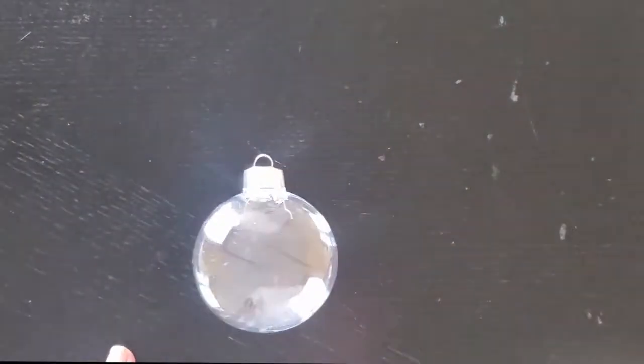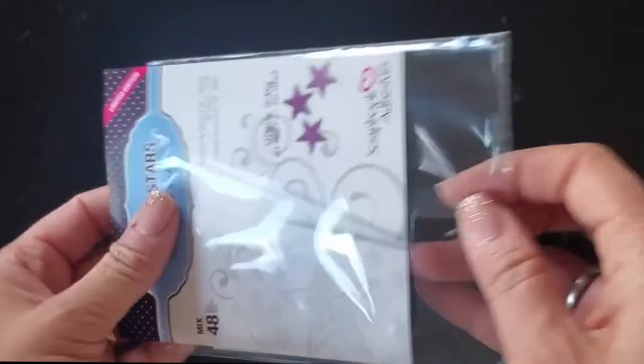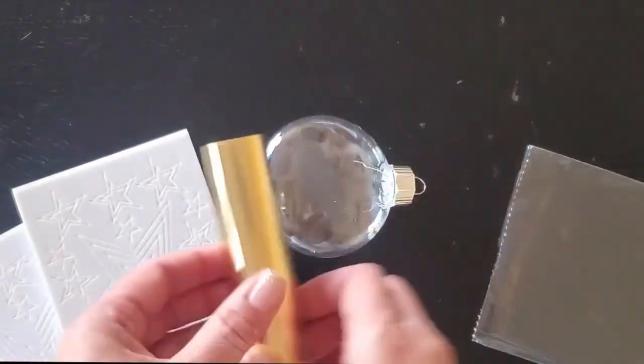But first, I'm going to do a card. I'm going to do an 8x8 layout and I'm going to do a really quick and easy fun ornament. I'm going to start with that. So I've got an ornament here and I've got foam stars. We have different foam shapes on our website, but the foam stars is one of my favorites. Let's open this up. What you need to do this is it gives you 2 packs of the foam in here. I've got some gold foil.